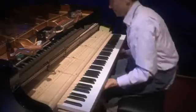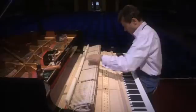You actually listen to the sound of the piano and then make a plan what to do with the hammers, whether they need to be reshaped, whether they need to be softer, harder. What I've been doing today is to achieve a tone that is bright and percussive and cutting without being metallic and stringy. So we're really trying to get the most out of the piano.